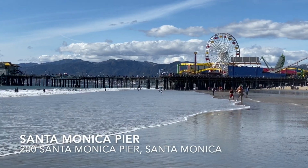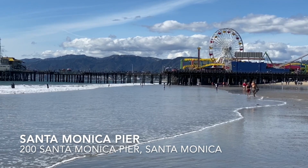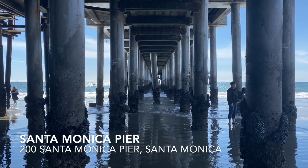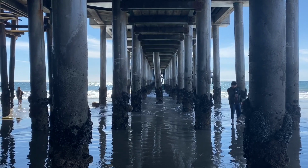Another popular place to take photos is right below the Santa Monica Pier. This is mostly common for photographers as well as Instagrammers.